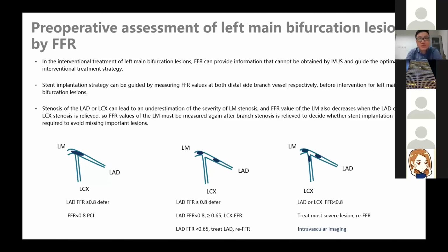And stent implantation strategy can be guided by measuring the FFR value at both side branches respectively, before intervention, for evaluating the left main bifurcation, especially the distal bifurcation. The stenosis of the LAD and circumflex can lead to, as you know, underestimation of the severity of the distal left main lesion, and the FFR value of the left main also changes when LAD or circumflex stenosis is relieved. So FFR values of the left main must be measured again after side branch stenosis is treated, to decide whether stent implantation is required and to avoid missing important lesions.